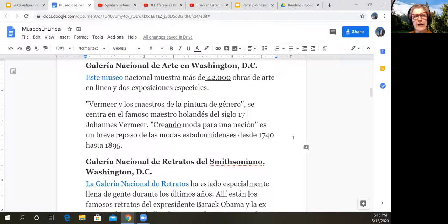¿Cómo se dice 1740? El año. We can't say 17 and 40. Es mil setecientos 40 hasta 1895. Mil setecientos 40 hasta mil ochocientos noventa y cinco. Years have to be said as thousand. We can't break it up into 18 and 95. The French do that. Spanish does not. Okay.